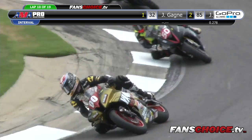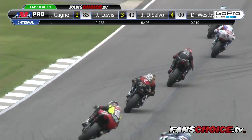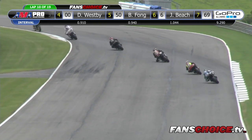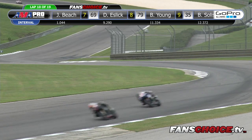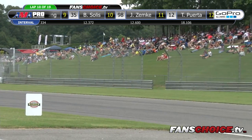I think it's one of those races where you just kind of want to settle in. You know, there's not a lot of dicing going on. You got 6 guys that are running basically the same pace, so it's going to be the smart guy at the end of this one that's going to come out on top, and who's able to pick that guy off, or can Gagne continue to hold these guys off all day long?